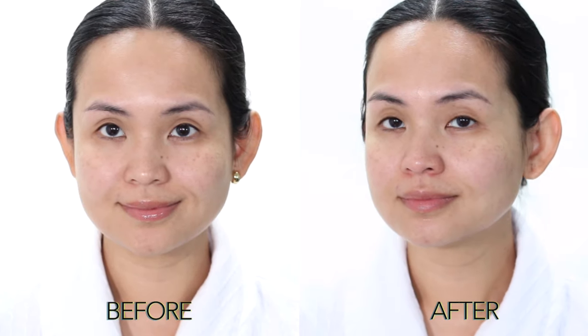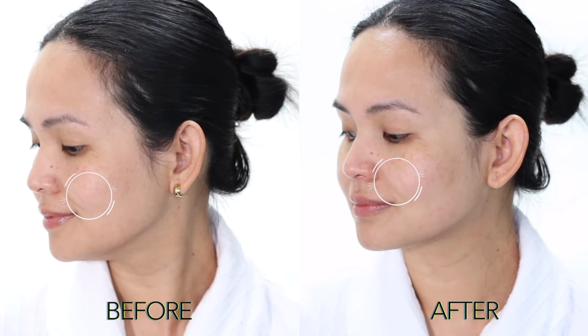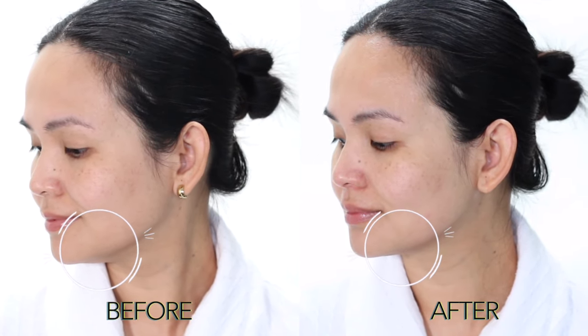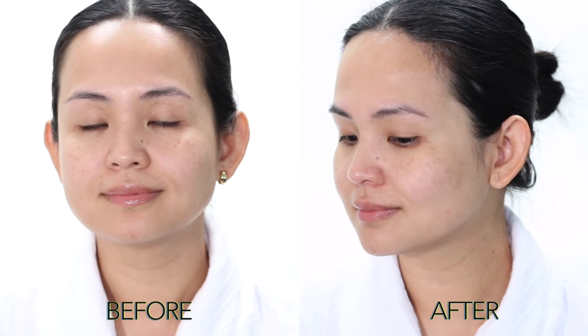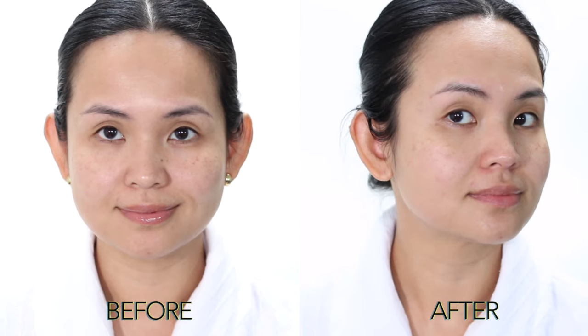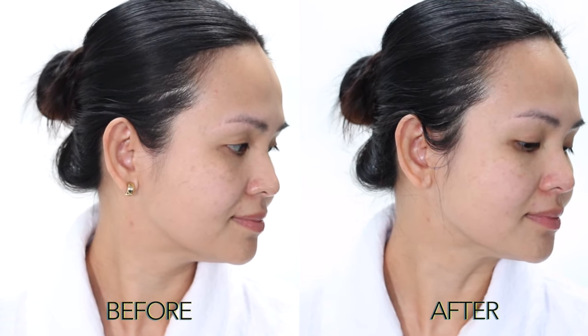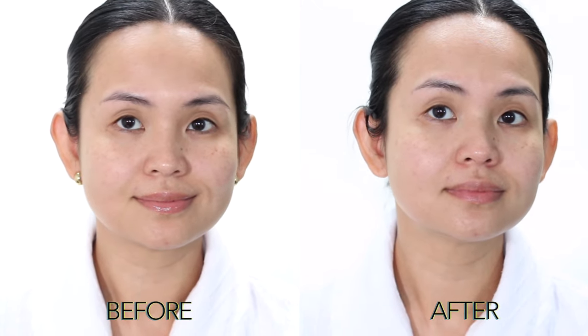So now let's look at my before and after. I noticed that my smile line is less deep. You can see under my chin, it's definitely more lifted up. Also, my jawline looks more prominent. And look under my eyes. It looks less sunken. And look at the discoloration on the inner corner of my eye, especially on my left side. It looks less blue and brighter.